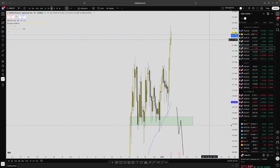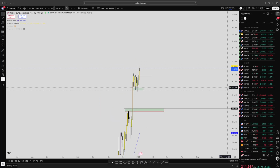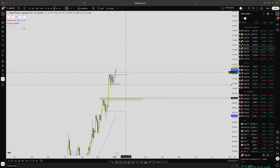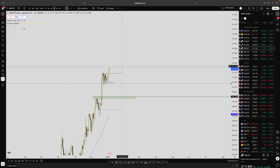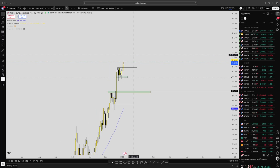GBP JPY, we completely avoided this loss. So remember, I had said we were consolidating. I wanted to see a break and a retest from the zone. You notice we completely ignored that and it decided to just take off. And this is what happens with counter trend trades. This is why I don't like to risk as much as I would on a trade that gives me more confluence. Like remember, you want to trade with the trend. In this case, we were trading against the trend.